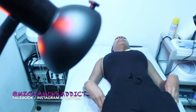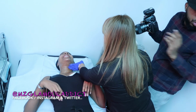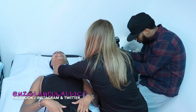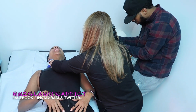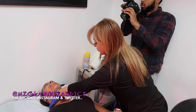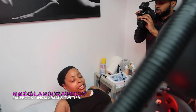Looking better? Much better. It matched my body. Yes. Okay. And so far, once I sit up I'll really know, but just laying here, it doesn't even feel as tight or stiff as it was before. Okay, right. Oh, okay. You look amazing. Oh, thank you.